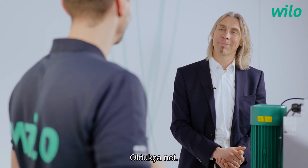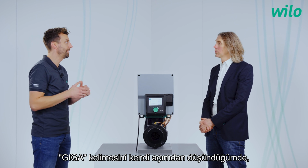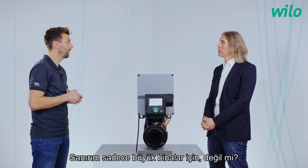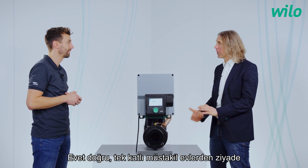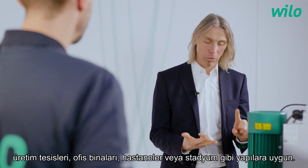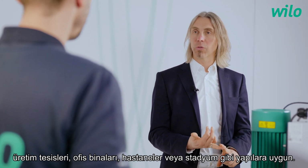That's clear. When I think about the wording Giga, from my point of view, I think it's just for big buildings. Am I right? Yes, you're right. That's not the single family house. That's more used for production facilities, office buildings, hospitals, or also for stadiums.